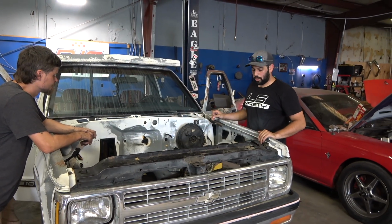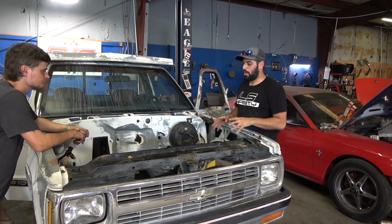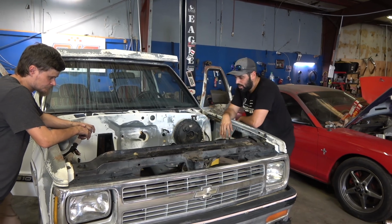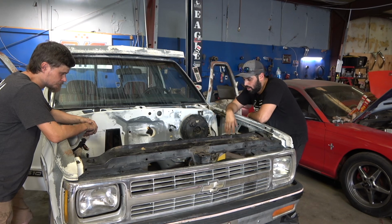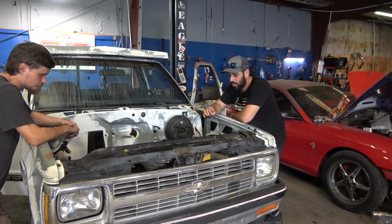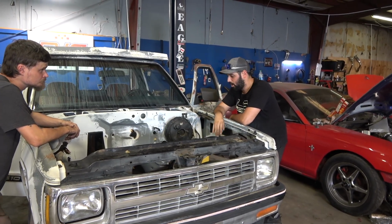Plate. As far as everything with the front end, it's probably going to be easier to do all of that before the motor's in. So we'll get all that stuff in there, get it all painted, and maybe do some new tie rod ends or something. Check them out. We're definitely going to check everything out that's staying on here. But it cleaned up really good. There was just an inch of gunk and grease over the entire truck frame.